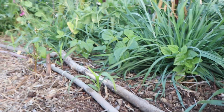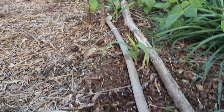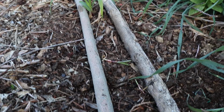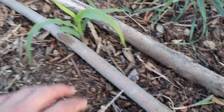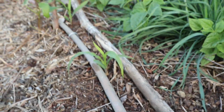Let's see, we have more corn this way. So these are Japonica striped maize corn seedlings, and we grow them for the ornamental appeal. They have these really beautiful stripes on their leaves. Maybe we'll go down and look at a different area where we have a more mature plant. And these are branches that we've staked down for the time being to protect our young seedlings, because what will happen is skunks and possums will come at nighttime digging for grubs and such, and they'll inadvertently dig out our plants. So that's what these are here for.